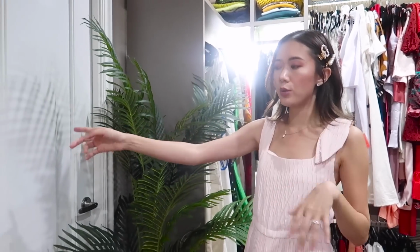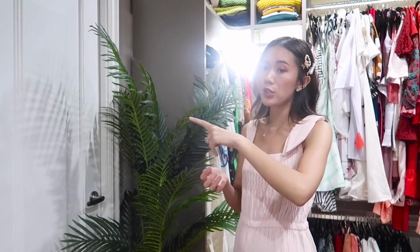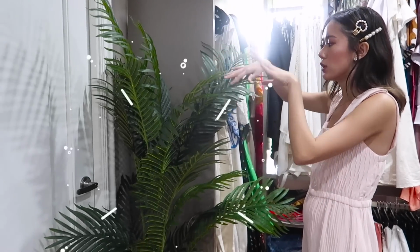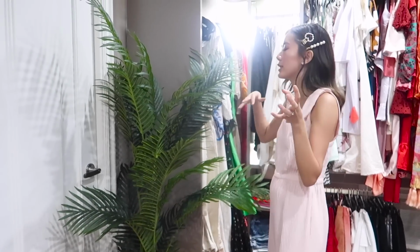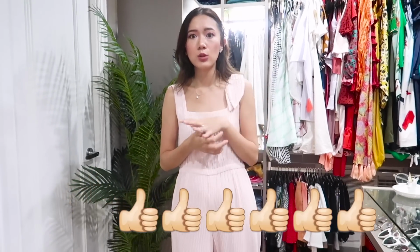Inside, there's a bathroom that no one uses. I think Yoni has his winter stuff inside. And I just covered it with this plant here that I got from Landmark. It's a fake plant because again, there's no sunlight that comes in here. Out of all the stores, feeling ko Landmark really has the best fake plants. They don't look as fake. They look very lifelike and real.